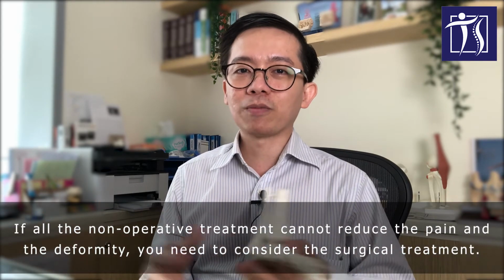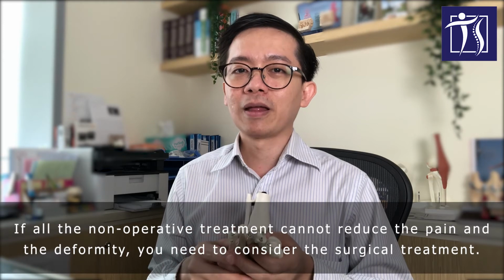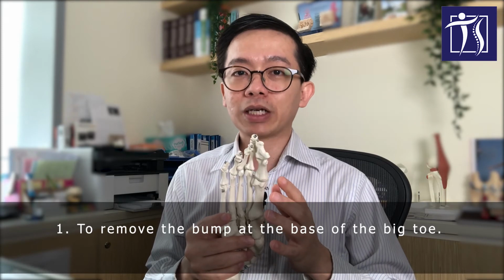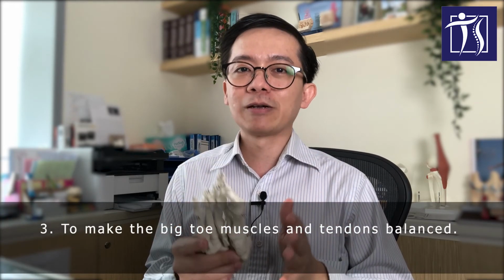If all this non-operative treatment cannot help to reduce the pain or to improve the deformity, then you may need to consider a surgical treatment. The surgery for bunion has a few objectives. Number one is to remove the bump at the base of the big toe. Number two is to straighten the big toe. And number three, to make the big toe muscles and tendon balance. This is the primary aims of bunion surgery.